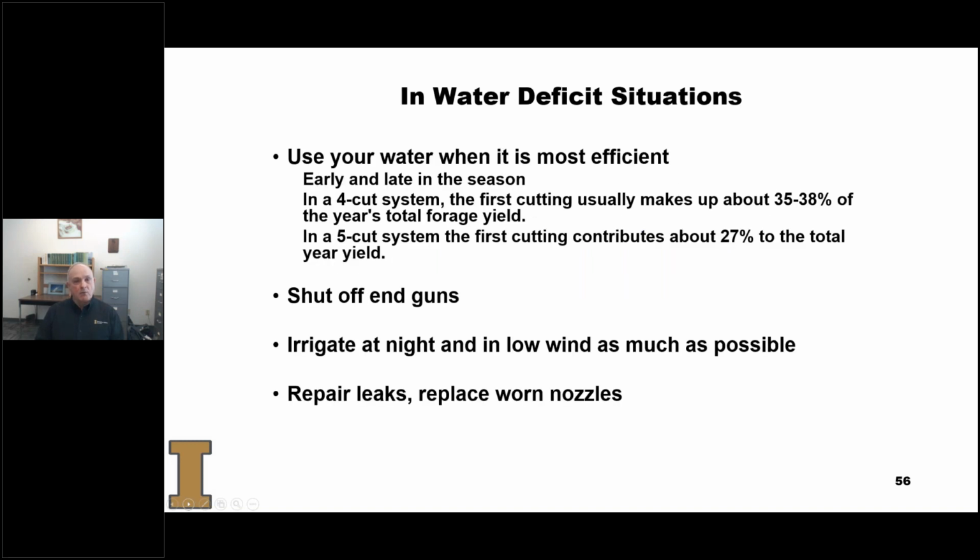Again, use that water when it's most efficient. That's early and late in the season. Shut off the end guns if you have those. Irrigate at night and in low wind if you can, and repair leaks and worn nozzles.